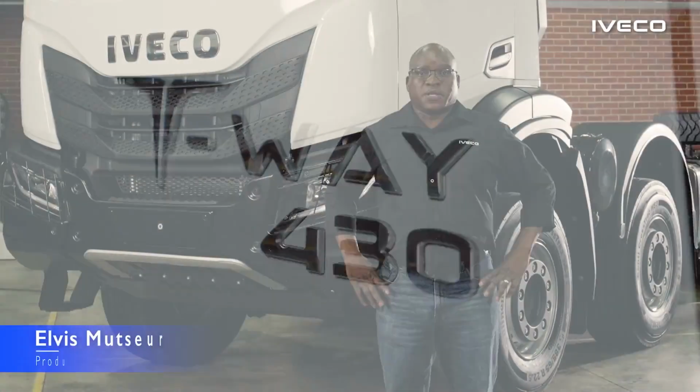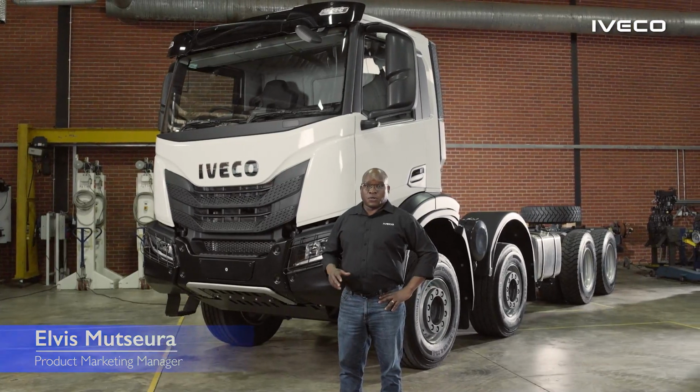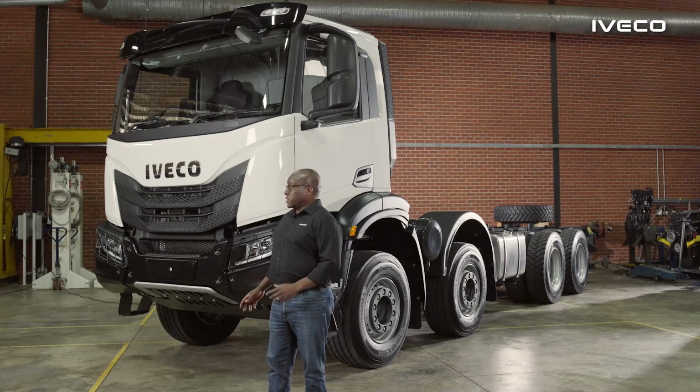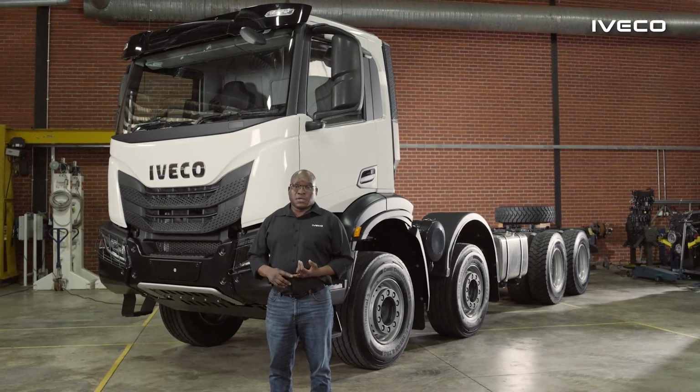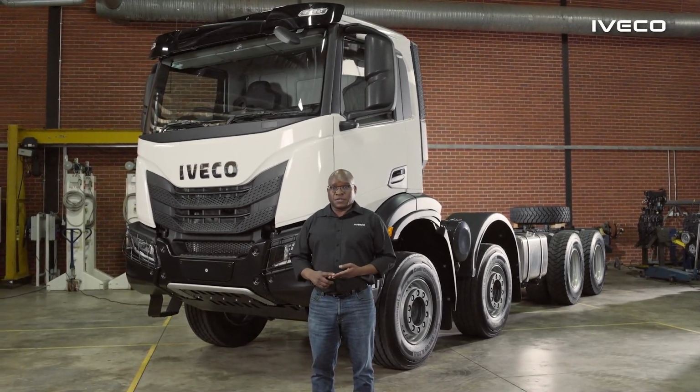Hi, today I'm going to give you a very quick overview of the Iveco Tway range. The Tway range is Iveco's heavy off-road range. These vehicles come in 4x4, 6x4, 6x6 and 8x4 configurations. And with that comprehensive range of off-road vehicles, Iveco is well positioned to support in any kind of off-road situation.